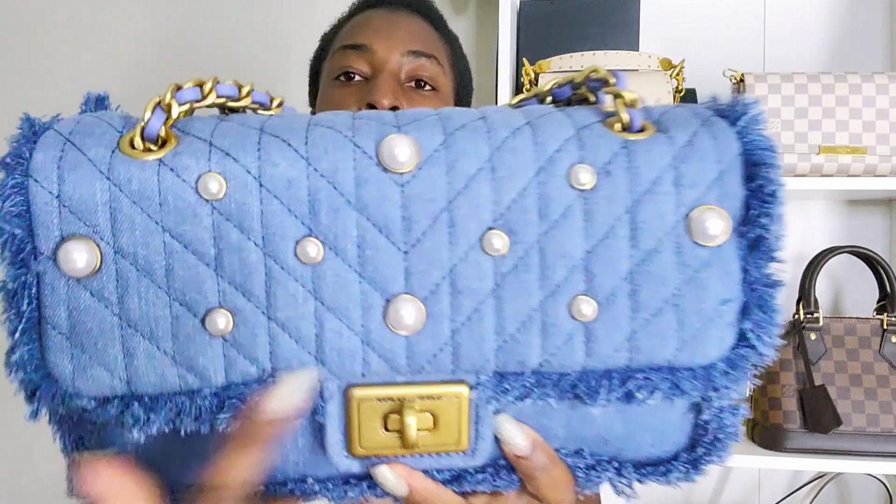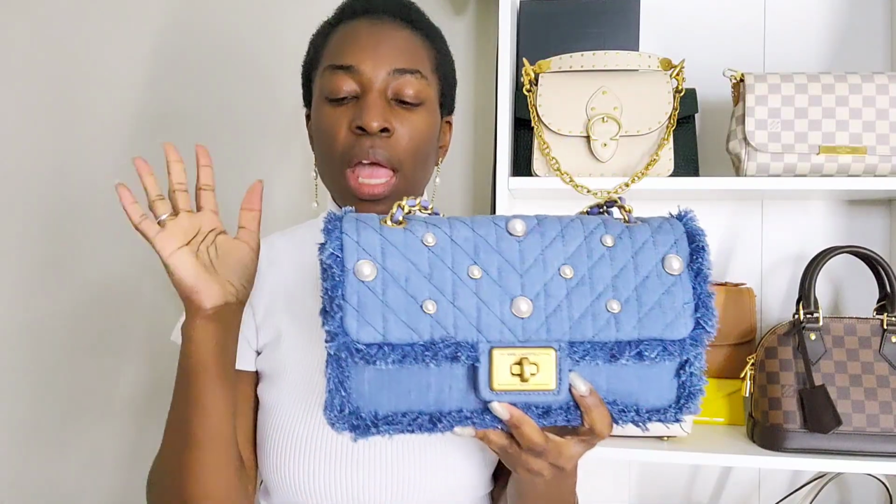So I loved this style bag so much so that in the spring of last year, when they brought out a denim version, I absolutely had to get it. This one is so beautiful, so elegant, because it does have those pearls on the flap and it has the quilting stitches as well. Absolutely love the frayed edges and I just love this bag. I used it only in the spring. I didn't use it in summer, but I'm definitely going to bring it back again this spring. Maybe hopefully wear it into the summer as well.